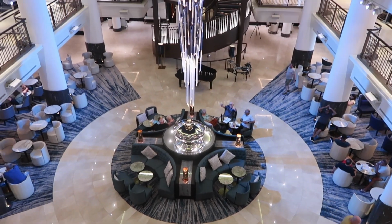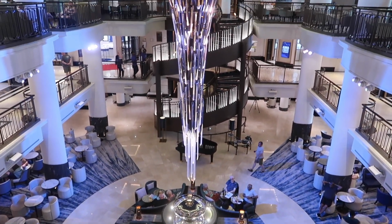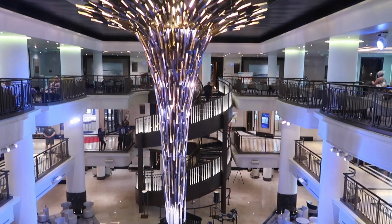So moving on to the ship itself. I have always said that Britannia is my favourite cruise ship, and even after this cruise, nothing has changed. She is still my absolute favourite. She's just modern, the decor, the dark wooden decor, the lights, the spotlights on the cabin doors. I keep doing that, I don't know why, but the ship is always stunning as usual.